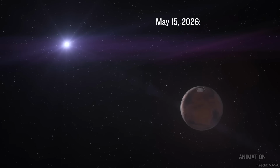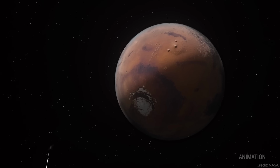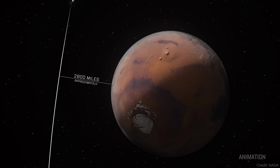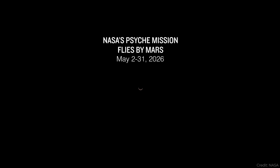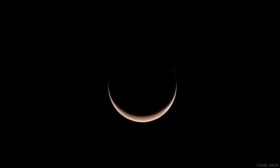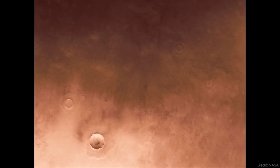NASA's Psyche mission is on its way to the asteroid Psyche, but it won't get there until August 2029. And on its way, it was able to make a flyby of Mars. And the main purpose was to get a gravitational assist, to change its trajectory to make it easier for it to actually go into orbit around asteroid Psyche. But it was also a chance to test out all of its instruments and cameras as it was making this flyby of Mars. And so NASA has released a time-lapse video showing you the close approach of Psyche to Mars from Psyche's perspective.